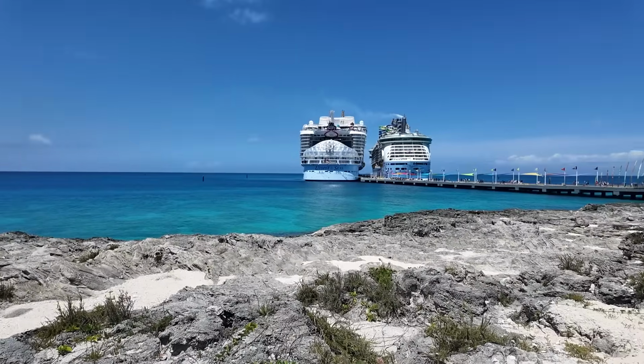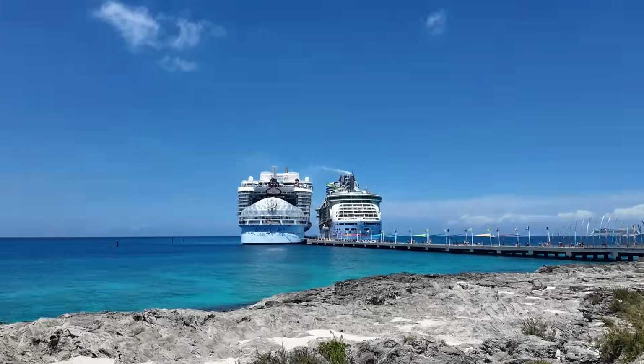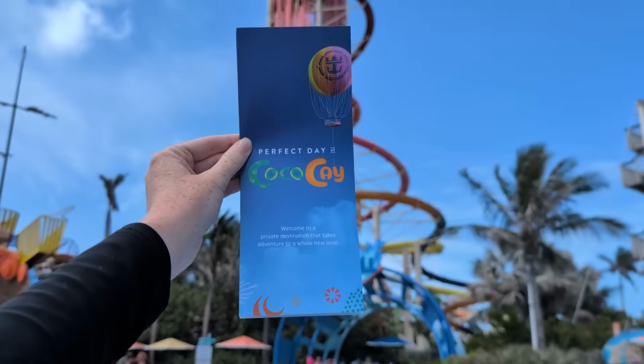You can see how much bigger our ship is than the other Royal Caribbean ship that's docked here. I didn't do much hanging out for Perfect Day on Coco Cay because my goal was actually to see everything the island has to offer and particularly compare it to Disney's private islands and private island destination that I've been to. I really liked Coco Cay. I liked it better than either of Disney's locations.